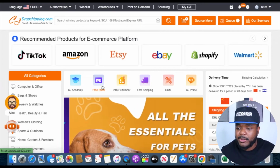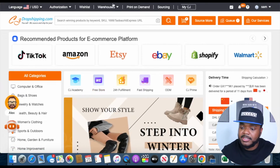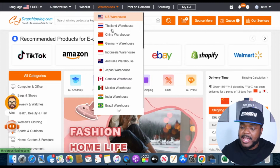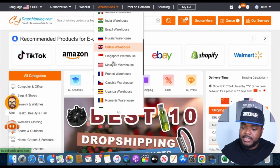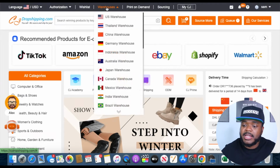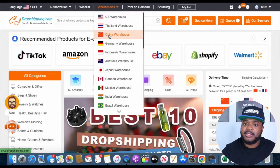So if we take a quick look at their homepage, I'm just going to point out a couple things that you guys need to be aware of. One of the first things is that they've got various different warehouses all around the world. They've got a warehouse in the US, Thailand, China, Germany, Britain, etc. Now it is important for you guys to be aware that their Chinese warehouse is the one that has the majority of the inventory. All of the other warehouses do have product and inventory, but it's going to be a little bit limited compared to the amount of products that they have available in the China warehouse.